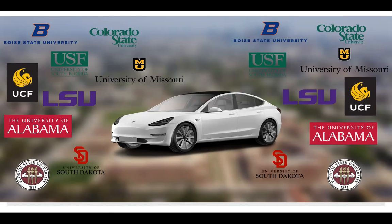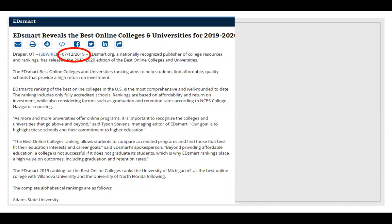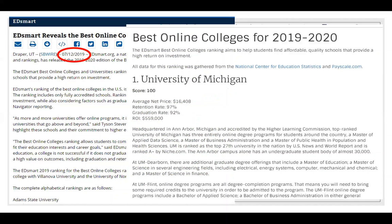Let's look at one other example. EdSmart is a website that provides information and rankings on online colleges. And they recently, in July of this year, revealed their best online colleges and universities for 2019 and 2020. Their number one ranked institution: the University of Michigan. Incredible school with an incredible brand, score of 100. That is, in their opinion, the number one online college in the United States for this year and this coming year.